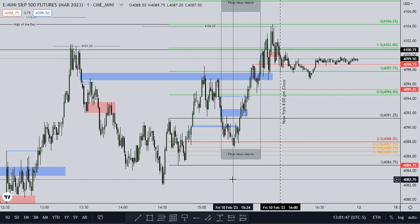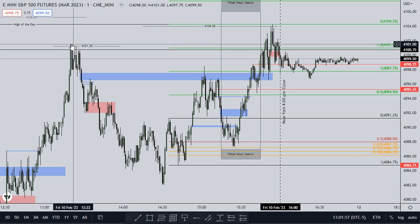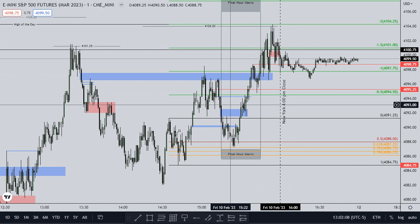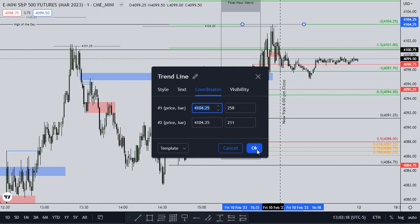4101.00, right? Nope. Because the high to the left of that at 1320, or 1:20 in the afternoon in New York local time, that high on that candle is 4101.50. So you can't use the negative 1.5 level, which is a half a point less. So what's the first standard deviation? Negative 2. What's that price? 4104.25. What's the high of the day?